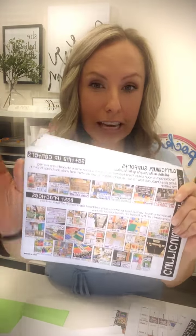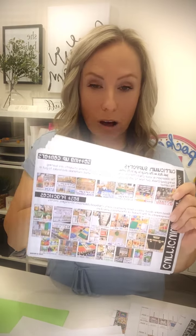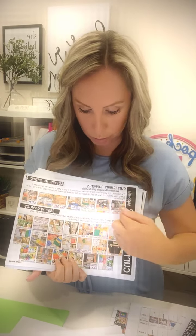And then here's some more support pages. And again, this is great to give to your supervisors because it tells them a little bit about the curriculum. And then these are links to blog posts. So if you're like, oh, I don't know where that is on our blog, print this out or just download it to your computer. And it's kind of like a reference to my blog.